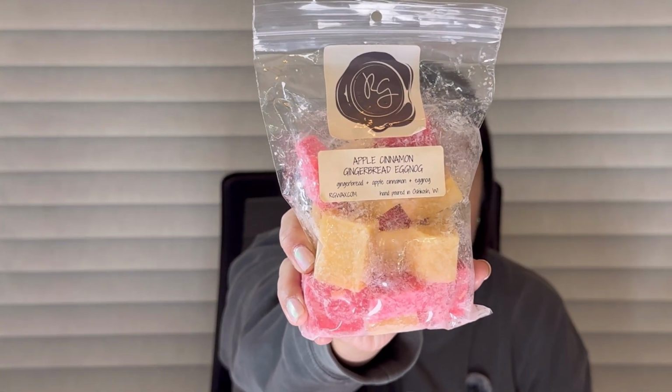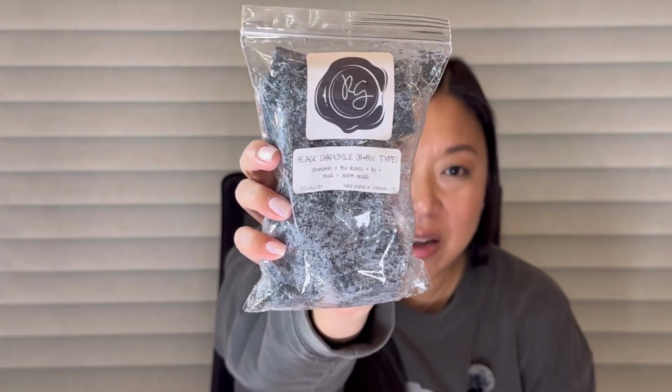Apple, cinnamon, gingerbread, eggnog. I love eggnog, so I'm here for all the blends. Black chamomile, Bath and Body Works type, chamomile, tea leaves, lily, musk, and warm woods. I did not get to this one last month, so I really want to try it this month. Thanksgiving dessert, sweet potato pie, marshmallow smoothie, and pumpkin pecan waffles, Bath and Body Works type. I tried to pull all of the Thanksgiving ones.